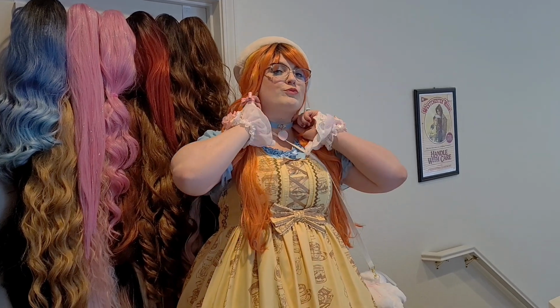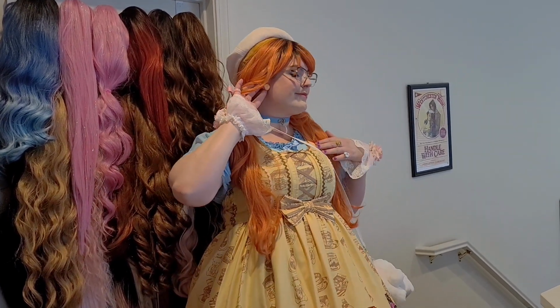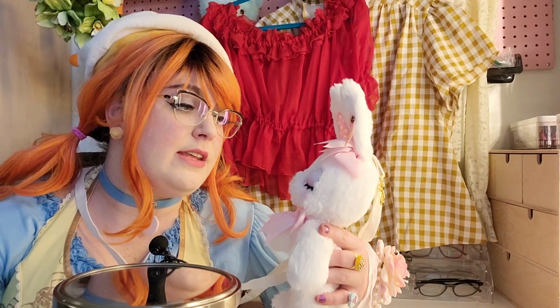I got them on the Lolita collective, and my necklace is a collar by In Control Clothing. What do you think of this one, Lyrical Bunny?